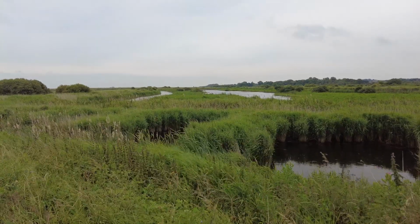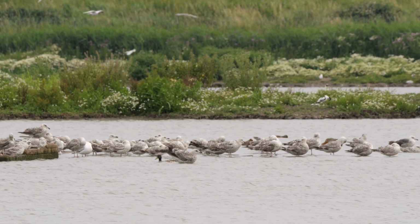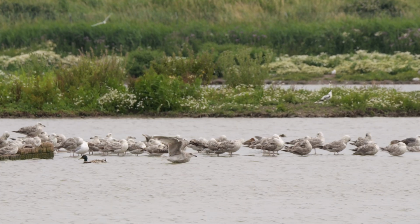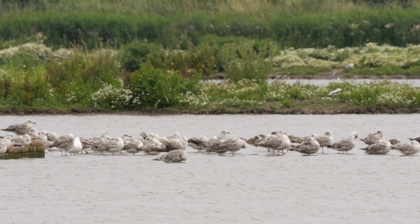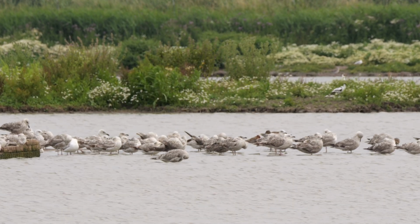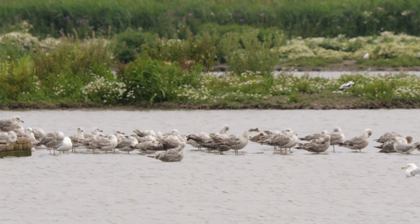So the reason I'm at Titchwell itself is because there's a lot of birds. Obviously there's a lot of terns, a lot of gulls, a lot of waders. That will help me test out the autofocus abilities on the G9II. I probably plan to use the animal eye subject detection, and really it's just a way of testing out the autofocus and seeing what kind of results I'll get. I'm not expecting anything amazing in terms of images.